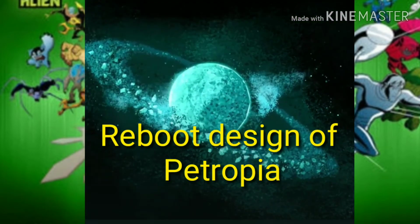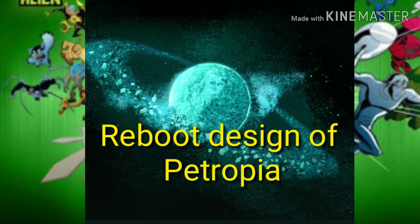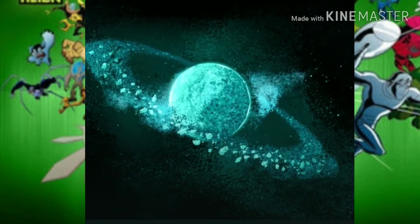Although the classic design of Petropia was something different and fascinating, I have to say that the reboot design is also awesome. In the reboot design, it is round and blocks of crystal float around the planet in a ring-like structure, just like the ring of Saturn. Petropia was destroyed by Vilgax, but it was restored by Sujilite in the episode The Secret of Chromastone.